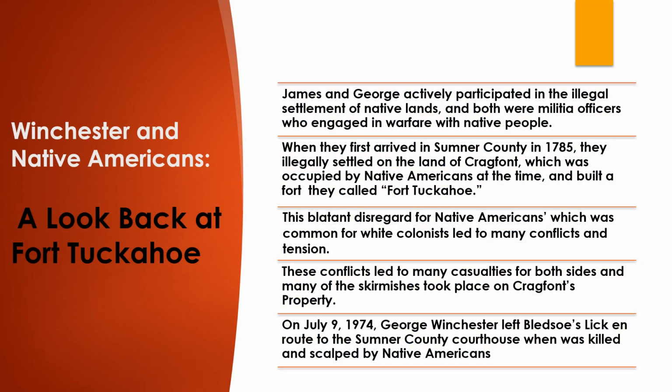When James and his brother George first arrived in Sumner County in 1785, they illegally settled on the land of Cragfont, which was occupied by Native Americans at the time, and built a fort they called Fort Tuckahoe. This blatant disregard for Native Americans, which was common for white colonists, led to many conflicts and tension. These conflicts led to multiple casualties on both sides, and many of the skirmishes took place on Cragfont's property.